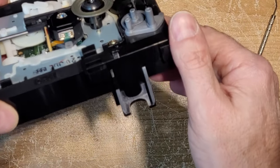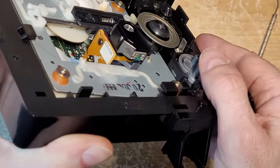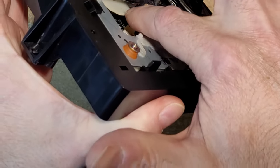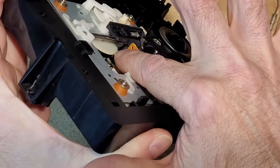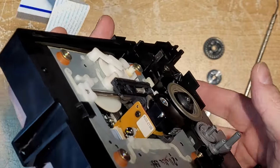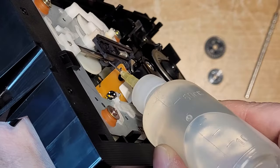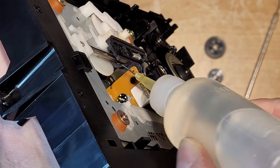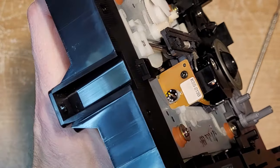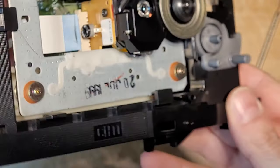I'm not going to put any oil on the motors. I might put just the slightest drop on that rail there, right in there. So I'm just going to put a little bit of general purpose oil, a drop right there. That is it. All right, start putting this back together.